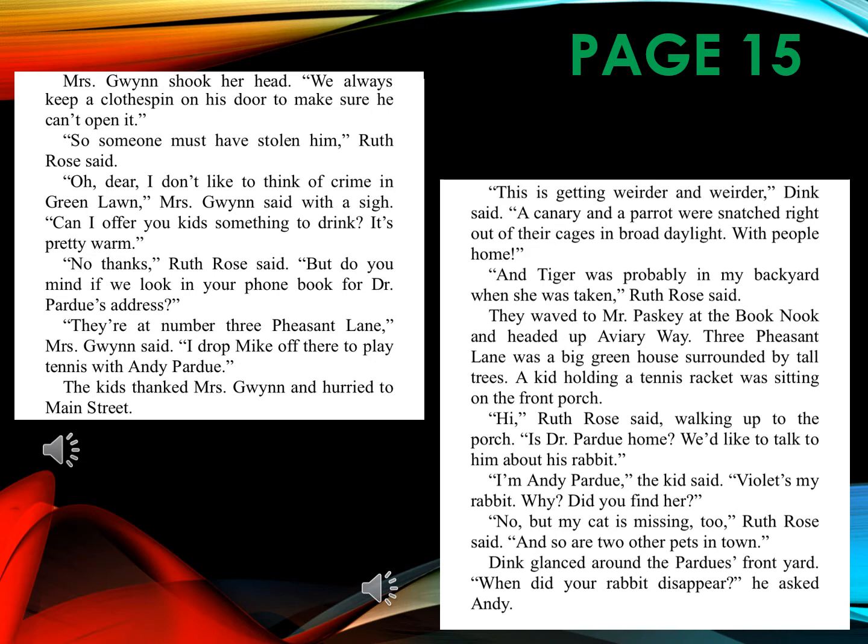A kid holding a tennis racket was sitting on the front porch. "Hi," Ruth Rose said, walking up to the porch. "Is Dr. Pardue home? We'd like to talk to him about his rabbit." "I'm Andy Pardue," the kid said. "Violet's my rabbit. Why? Did you find her?" "No, but my cat is missing too," Ruth Rose said. "And so are 2 other pets in town." Dink glanced around the Pardue's front yard. "When did your rabbit disappear?" he asked Andy.